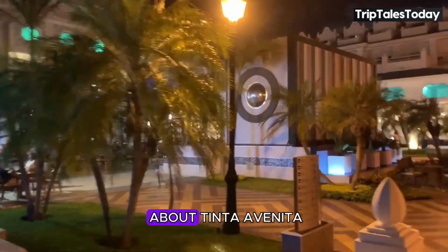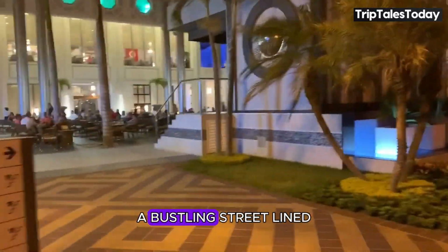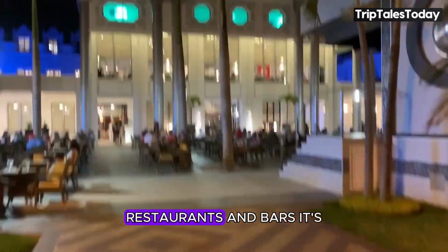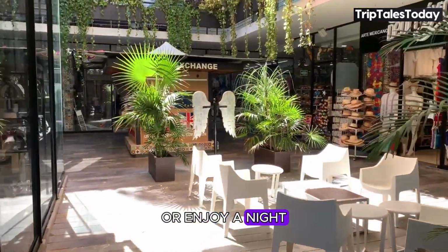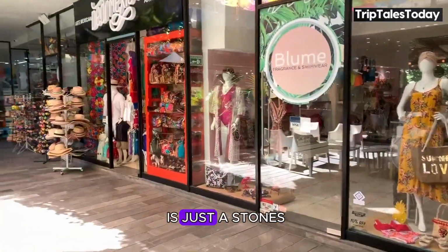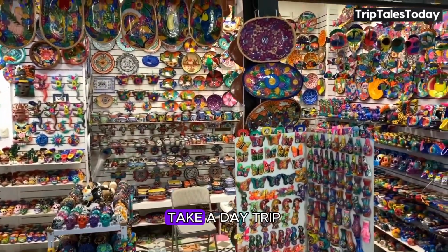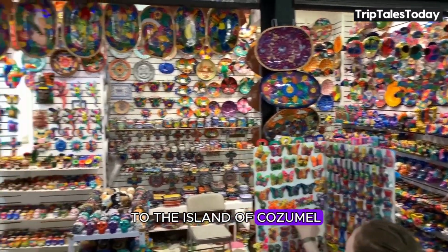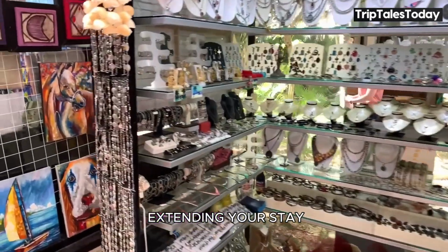And let's not forget about Quinta Avenida, 5th Avenue in Playa del Carmen, a bustling street lined with shops, restaurants, and bars. It's the perfect place to pick up souvenirs or enjoy a night out on the town. For golf enthusiasts, the Playa Car Golf Club is just a stone's throw away, offering a challenging course with stunning views. And if you're feeling adventurous, take a day trip to the island of Cozumel, known for its world-class snorkeling and diving spots. With so much to see and do, you might find yourself extending your stay.